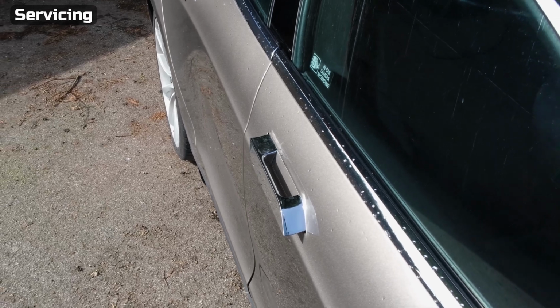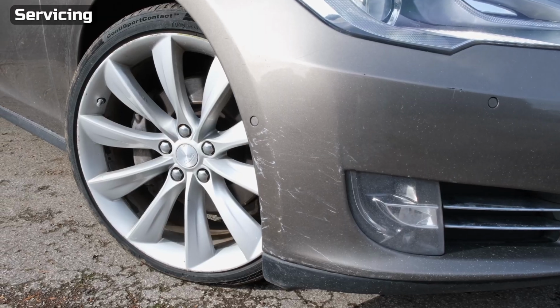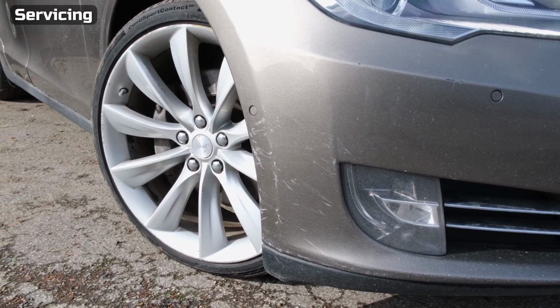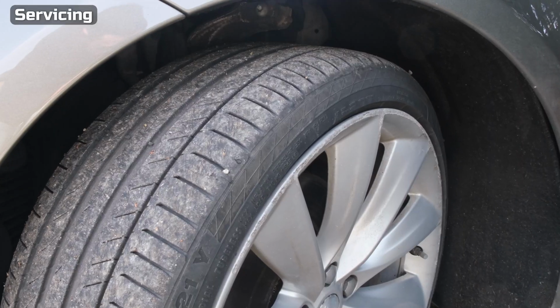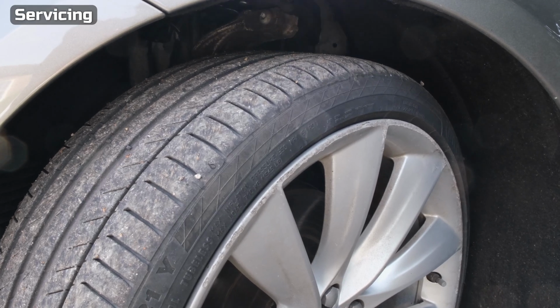So these are all things that you might want to consider in terms of servicing it, and indeed there are certain aspects that you might want to test which will allow you to negotiate with the seller, and this will also allow you to calculate the cost of ownership.